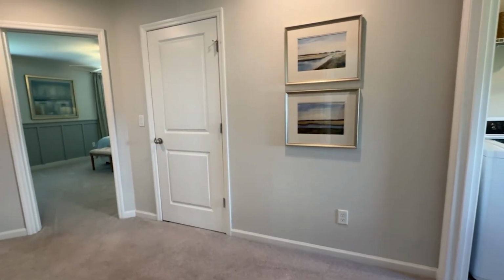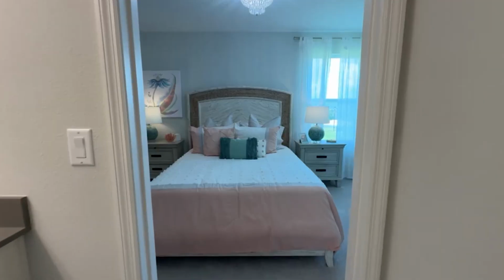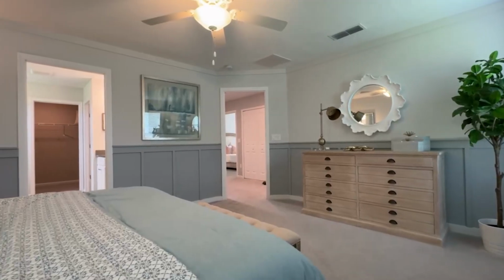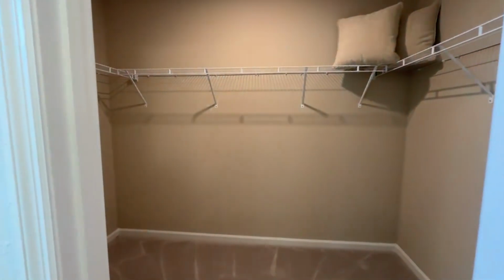Nice size rooms for anyone that's moving in, but I love the wide hallway, giving you enough space. And it does not feel like 2,088 square feet. But when we're stepping into the kids' rooms, you have a Jack and Jill bathroom that is between the 2 very nice size rooms. And then the master suite is there for the master. I guarantee you, if you walk the property like this, you would not think that it's 2,088 square feet. You would definitely find it to be something larger.